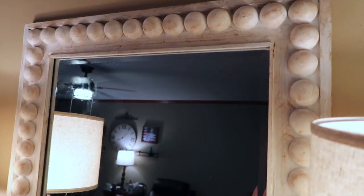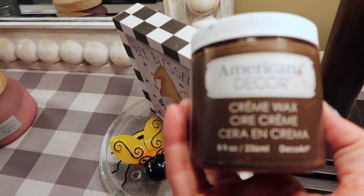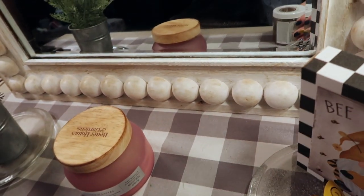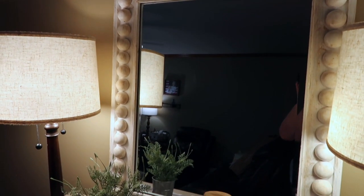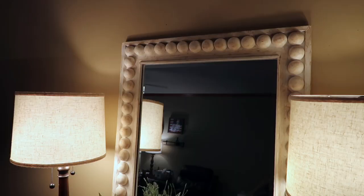And then I took a soft sock and just some brown antique wax. This is the brand I used. But they do have a Waverly at Walmart that's just a brown antique wax, and just rubbed it on there dry until I got just enough distressed that I was happy with it. So instead of a $400 Pottery Barn mirror, I have a less than $50 dupe that I'm thrilled with.